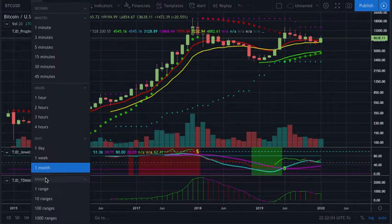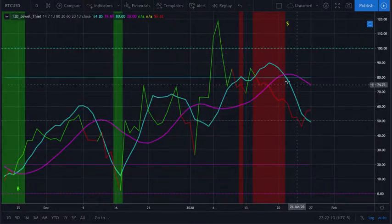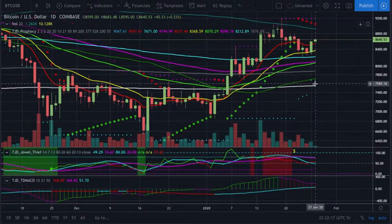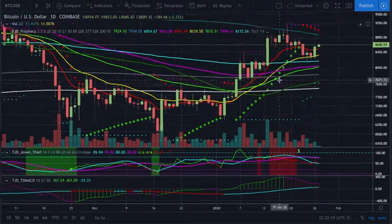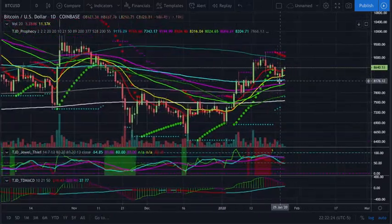The shorter time frames are starting to look good. If you go down to a daily, we still have a negative slope on the daily. So even the daily doesn't look good to me. There's just no reason to jump the gun on this thing at all, in my opinion. I'm going to wait here.